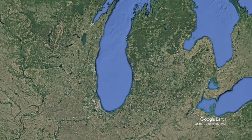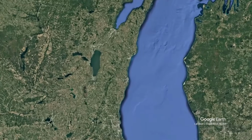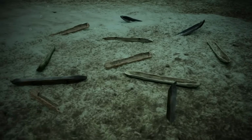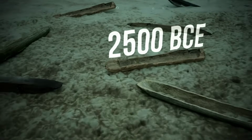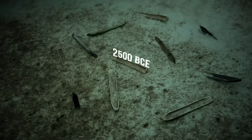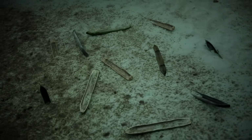Well, just a few lakes over to the left, researchers uncovered another impressive thing. At the bottom of Lake Mendota, near Madison, Wisconsin, researchers found 11 ancient canoes. They believe the oldest of the canoes dates all the way back to 2500 BCE. Now, if you don't get why that's important, it's because you're thinking with today's head.